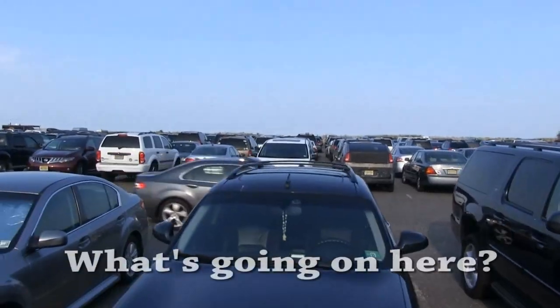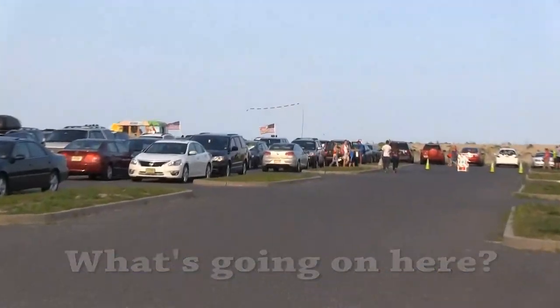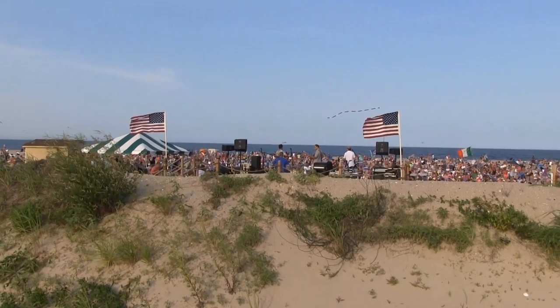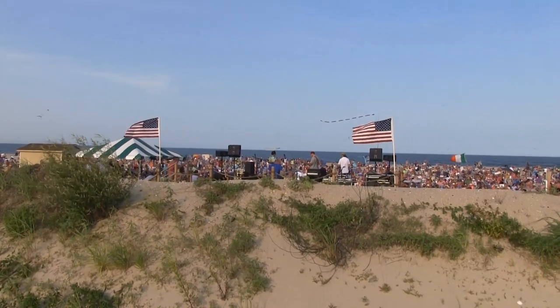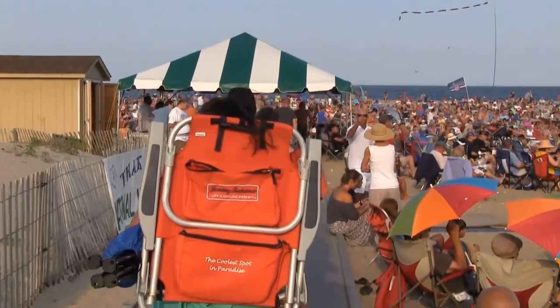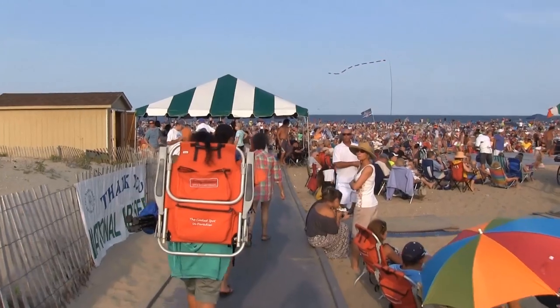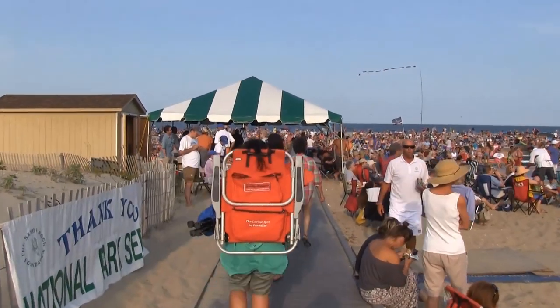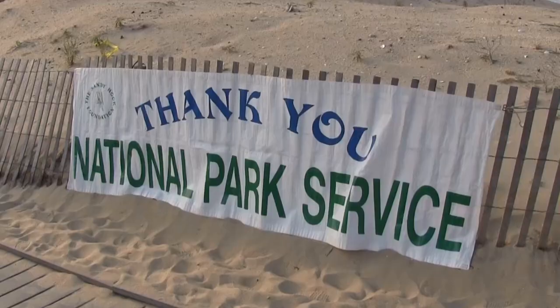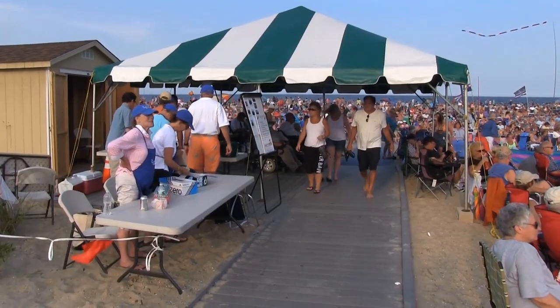Now, what's going on here? A lot of cars. Actually, if you could hear music, you'd hear music playing. Big crowd of people. Obviously, it looks like a beautiful summer day. People are bringing in their chairs and food and drinks and listening to bands play. And everybody is thanking the National Park Service for this wonderful day. What is it?